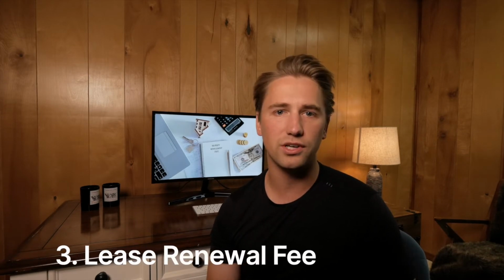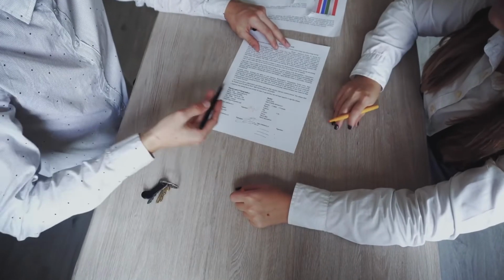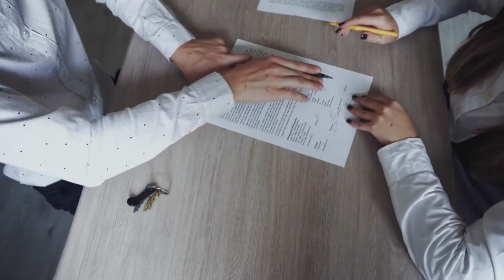The last most common property management fee is the lease renewal fee. The lease renewal fee is charged if your tenant will be renewing their lease after the 12-month agreement for another term. The lease renewal fee typically covers negotiating rental rate increases, a possible tenant rescreening year over year, lease renewal inspection, executing an updated lease agreement, and coordinating lease signing with all parties.